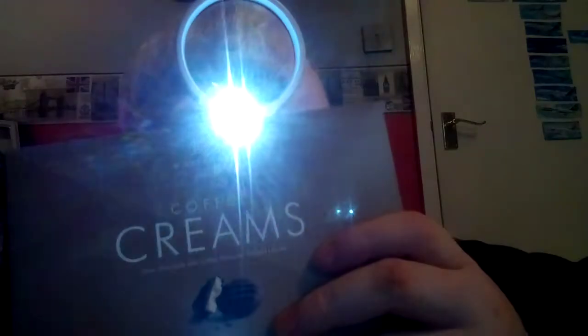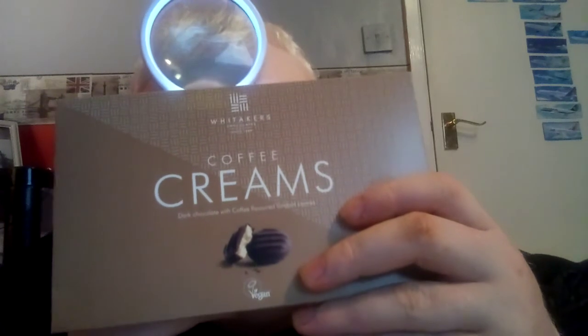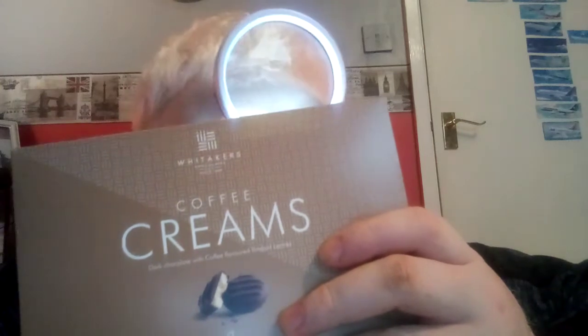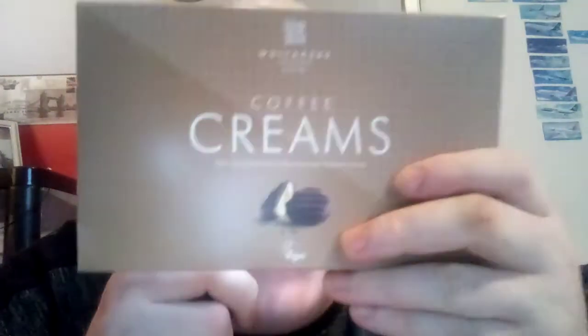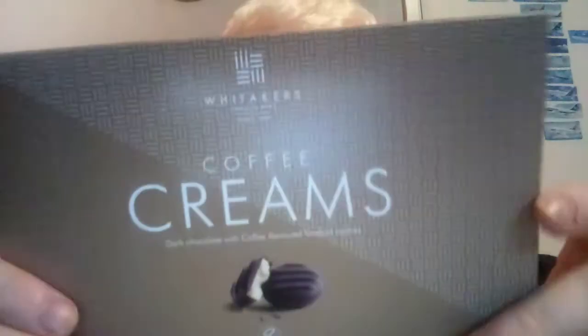Here's the ingredients on the top. GB, Great Britain. Dark chocolates with coffee flavoured fondant centres. Allergy advice: for allergies, see ingredients in bold. Also may contain milk and nuts. Store in a cool, dry place away from direct sunlight. Okay. Vegan friendly. They're gluten free, and it looks as if they're suitable for vegetarians as well. So that's always good. Nutritional information there on the bottom. But apart from that, there's not really much that I can show you.